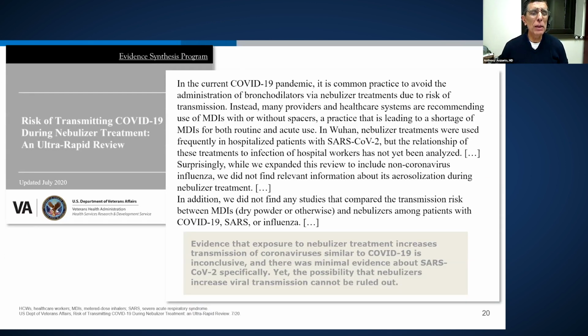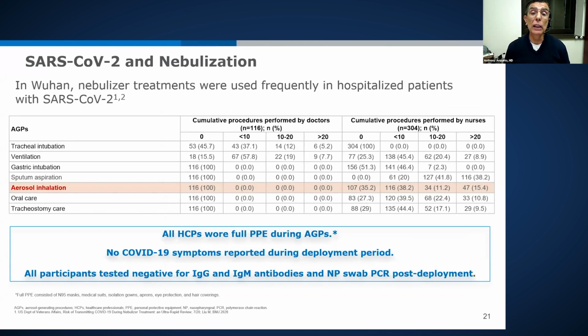So the risk of transmission, this is a review by the Veterans Administration, is on the website. And the conclusion today is that nebulized treatment may increase the transmission of the coronavirus, but there's minimal evidence. It cannot be ruled out, but that doesn't mean it should not be used in appropriate therapies.